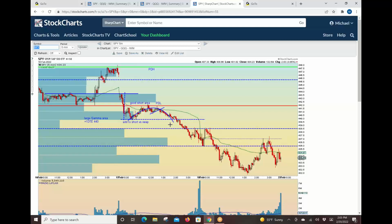Obviously, it's a negative gamma environment, so they're going to sell weakness, and that just accelerated this move down for that day. So being short was obviously the proper play under some other indicators that we had there.